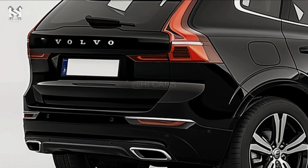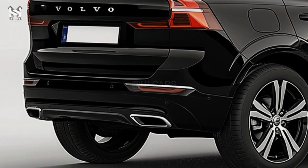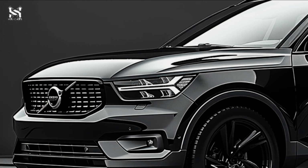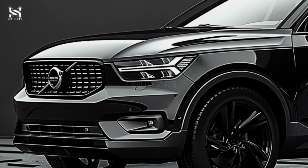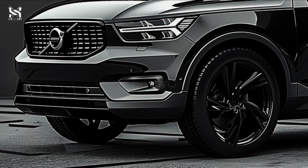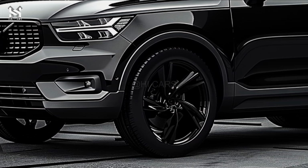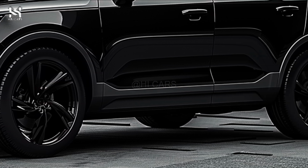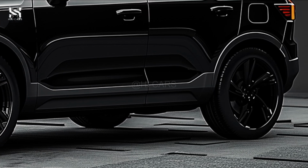The cabin has a bright and airy feel, with high-quality materials and plenty of legroom for both front and back passengers. The XC40 has ingenious storage features like a fold-out hook and a retractable trash bin, making it ideal for everyday usage. The base core model now comes standard with power folding headrests, which improves comfort and convenience.